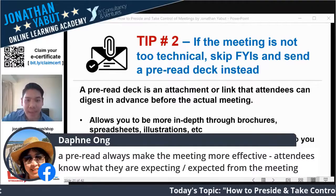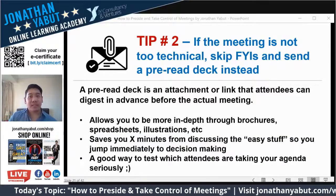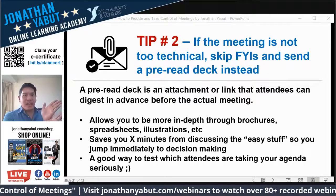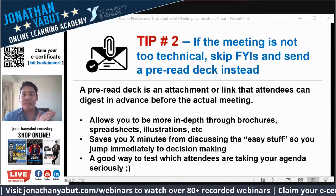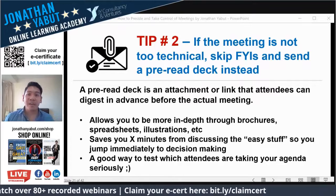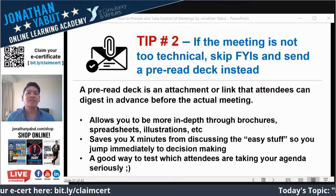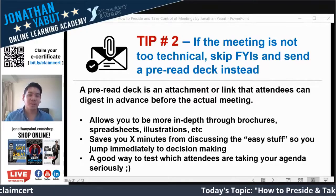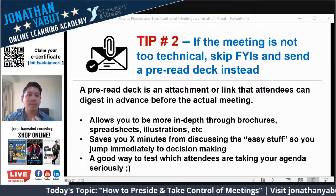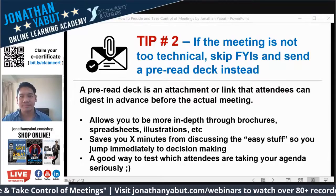Attendees know what they are expecting and what's expected from them from the meeting. That is true. When I attend meetings as a non-organizer, reading a pre-read deck gives me the idea, these guys are serious. They sent me this information. They sent me these slides. Now I know better who they are. Because most of the time, people research a stranger by stalking them on Google search, so you don't get to curate what kind of image you want to portray. If you send them a pre-read deck, you get to control how you are portrayed by that party, especially if you are meeting them for the first time.